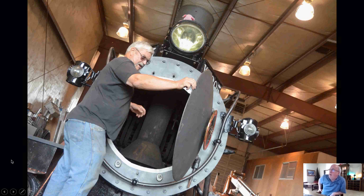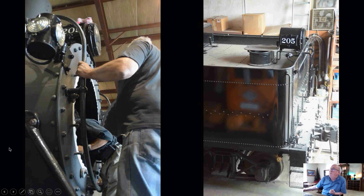And there's George opening up the front end of the locomotive so you can see into the workings of the firebox exchange and the pipe going up the stack and so on. And there's Rob sticking his head inside the locomotive. And on the right-hand side, the tail end of the tender, which obviously, of course, was also restored as part of the project.